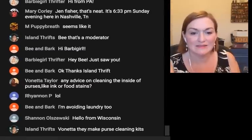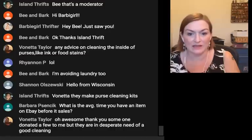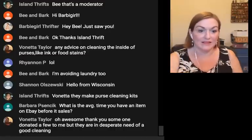Any advice on cleaning the inside of purses like ink or food stains? No, I don't. Usually if it's pretty bad, I just don't even, because I don't know how to clean that. Okay, that looks like it.